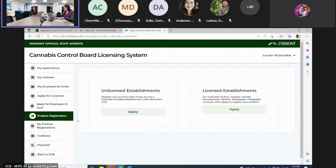I do want to point out for those establishments that had a lawyer or a third party enter the application, you may not be able to enter it under your submission. And that is one glitch that we are very well aware of in our system. We're expecting a resolution to that issue within 1 to 2 weeks, I think is the timeline at this point. So that way we can open access for the direct licensees to enter as many product registrations as they need to without having to go through that third party if that's how they wish to proceed.